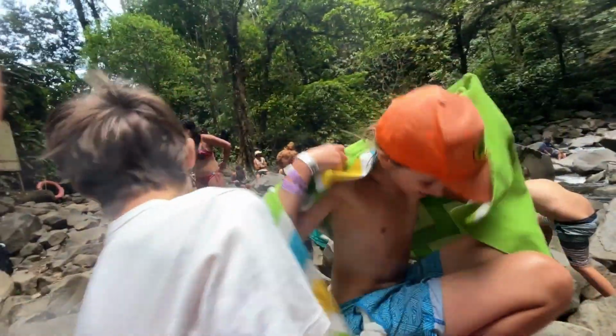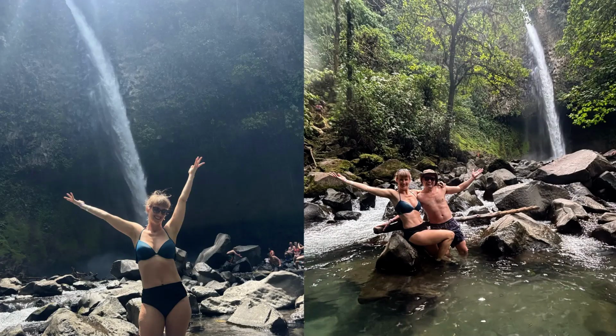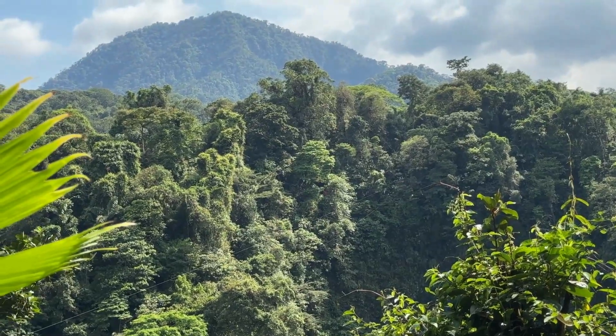And again, my kids don't want to be filmed. They are so over it by the end of this trip. A few poses in front of the waterfall, and then we start the climb back up. Costa Rica. It's always leg day. 500 steps to the top. Whew. We did that earlier.